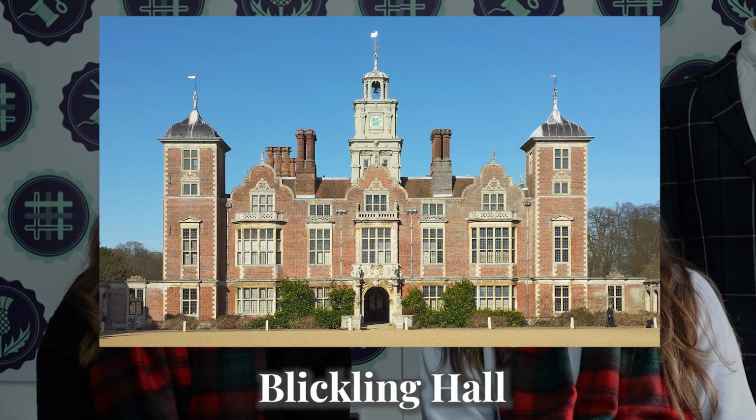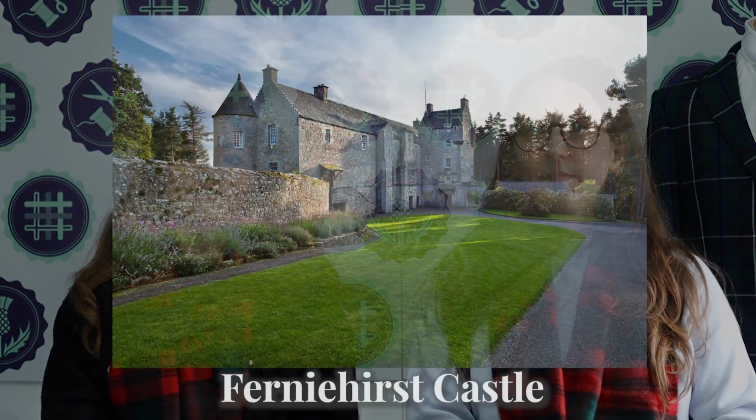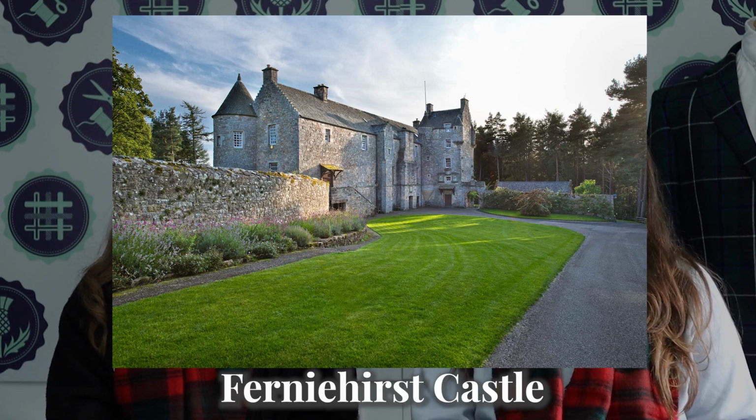Blickling Hall, the birthplace of Anne Boleyn, was owned by the Marquess of Lothian from the 18th century until it was donated to the National Trust in 1940. Focusing on the borders, Ferniehirst Castle, as the name suggests, is the home of the Ferniehirst branch of the family, and thus the historic seat of the chief.